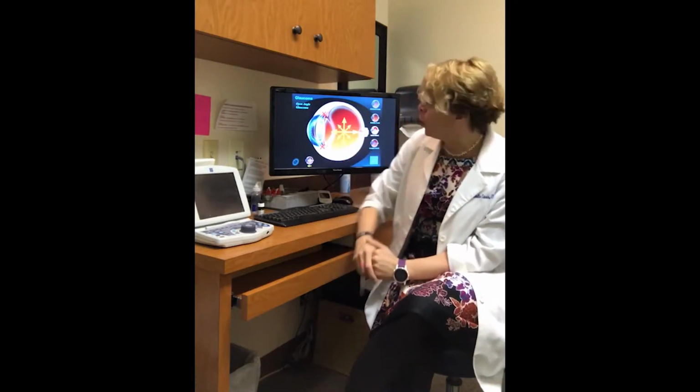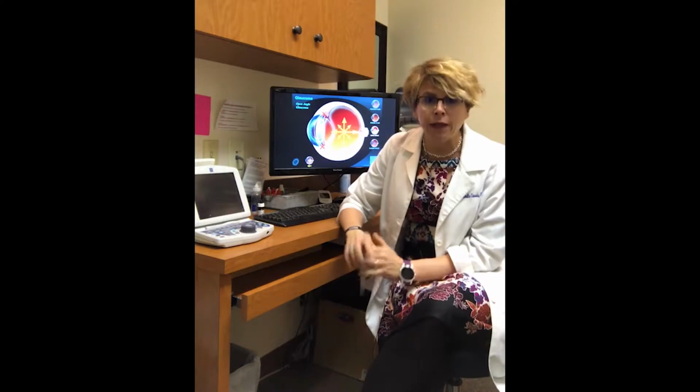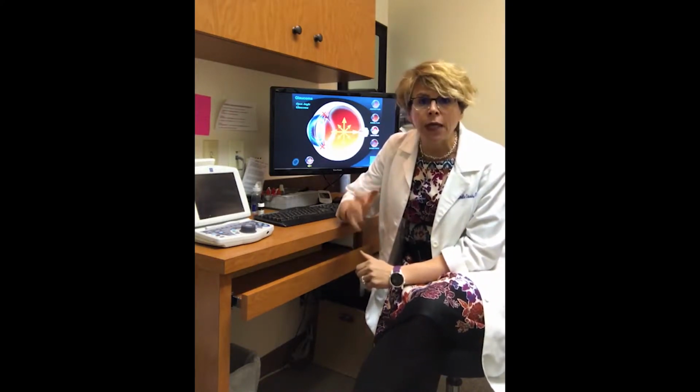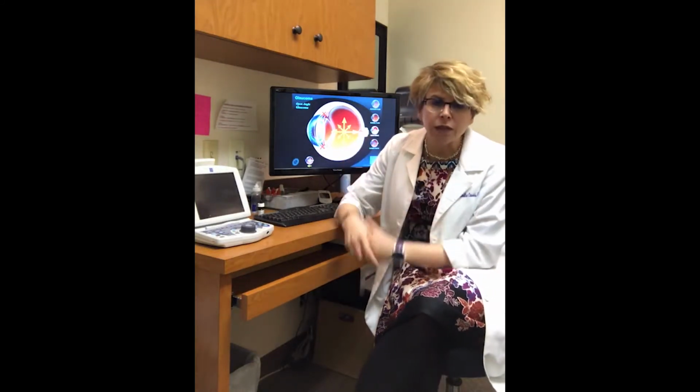The other thing we're going to do is take a good look at the back of the eye where the optic nerve is located, look at its appearance, and make sure the opening of the optic nerve is not too big. Anything where the opening is bigger than 50% of the optic nerve, we call suspicious.